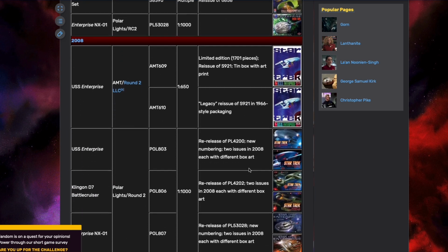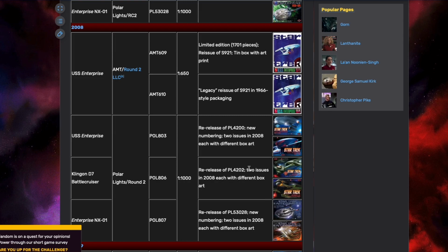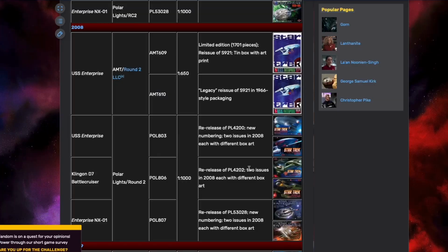In 2008, Round 2 signed a licensing agreement to produce and market AMT, MPC, and Polar Lights kits. And this is when the revival really started to pick up. So 2008, it's all reissues though.